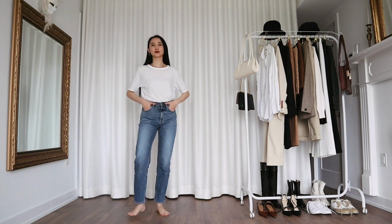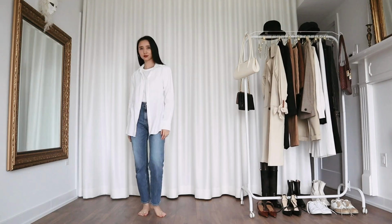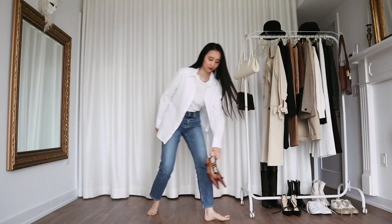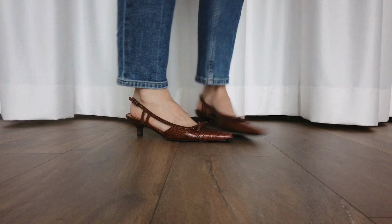For this look, we're still gonna start with the white tee and jeans, but now we're adding a white shirt on top. It makes the look more polished, but it's still quite effortless and relaxed. I'm pairing this with a pair of brown croc leather slingbacks. These are vintage Stuart Weitzman that I recently scored.